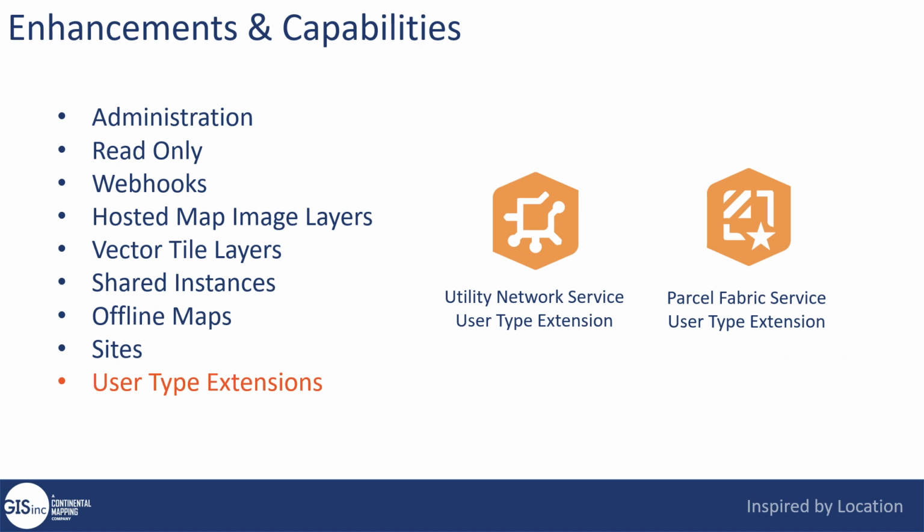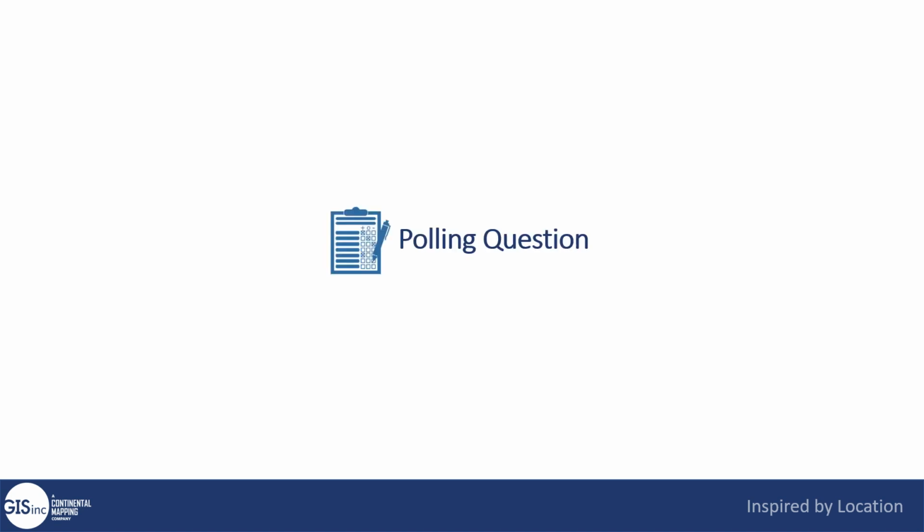So lots of neat enhancements and capabilities in the current release of Enterprise, and this year is going to provide even more of that. So Kelly, let's go to our next polling question. Awesome. What version of ArcGIS Enterprise do you use? 10.8.1, 10.7.1, 10.6.1, 10.5.1, or you already told us that you don't have it?